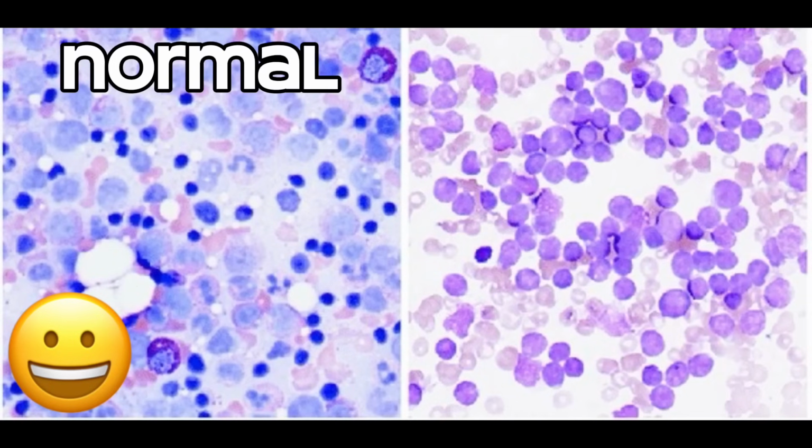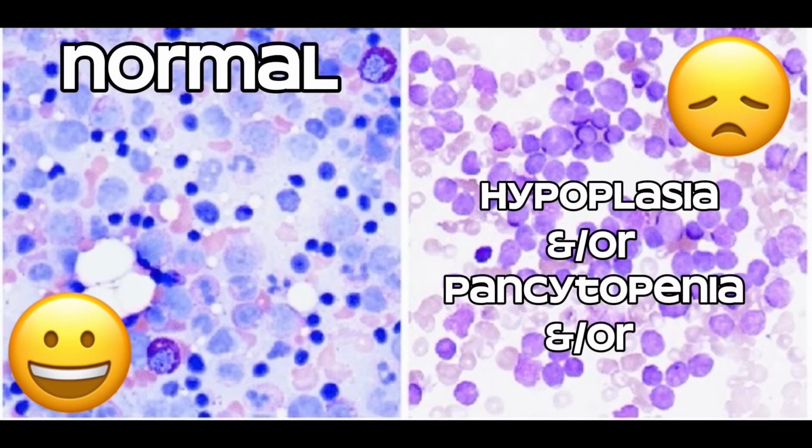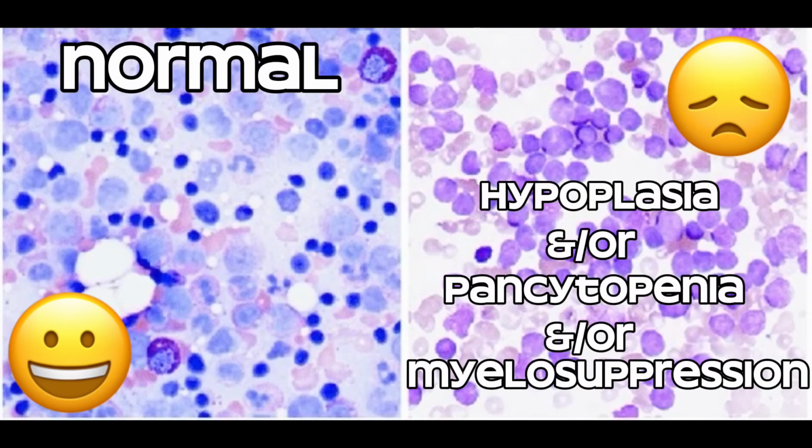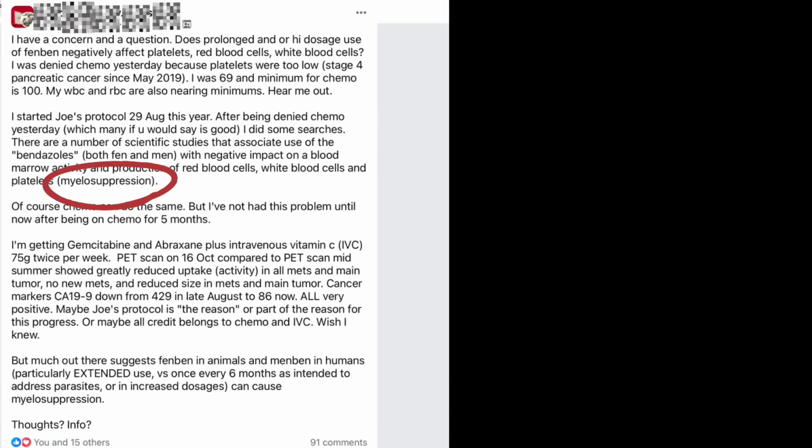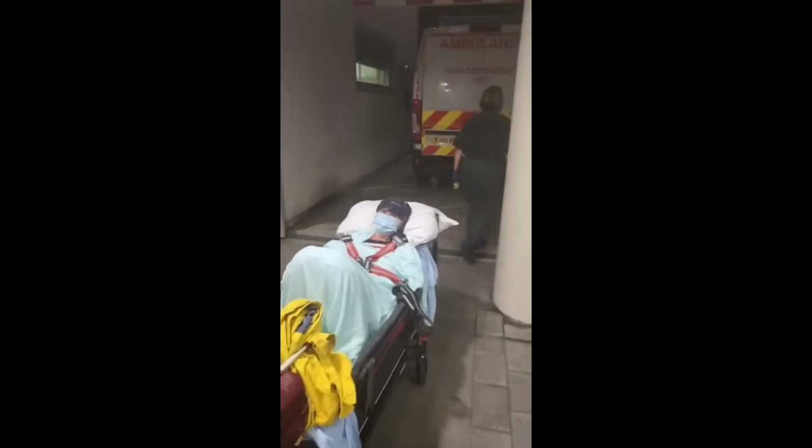This can lead to a condition called hypoplasia, where there's a low count of cells in your bone marrow, often resulting in reduced white blood cell and red blood cell counts. I noticed myelosuppression was also raised in Joe's Facebook group from time to time. I suffered from neutropenic sepsis.